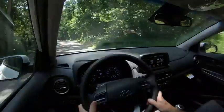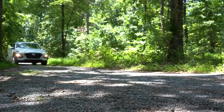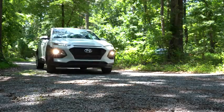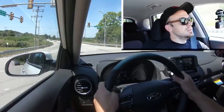But now, having said that, I do believe you guys know what time it is. Let's go ahead and find a straightaway here. Let's do an acceleration test. Keep in mind, we do have the naturally aspirated 2-liter engine, so it is going to be not as quick as the 1.6-liter turbocharged one. But let's go ahead and do an acceleration test here, and let's see how quickly we can get the new 2021 Hyundai Kona up to speed. And there we go.